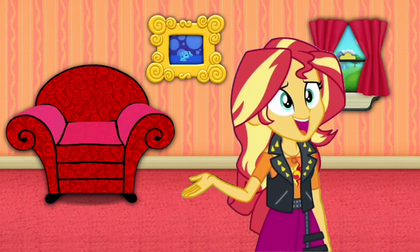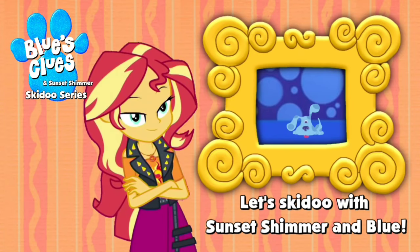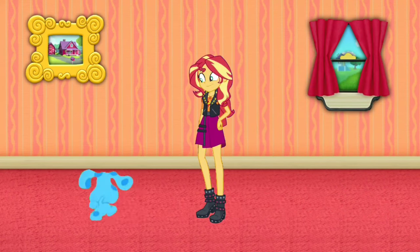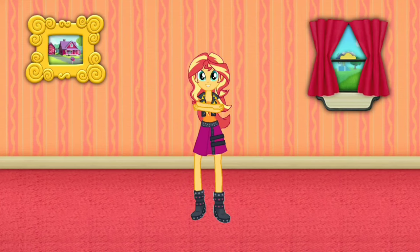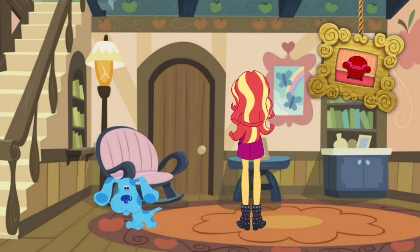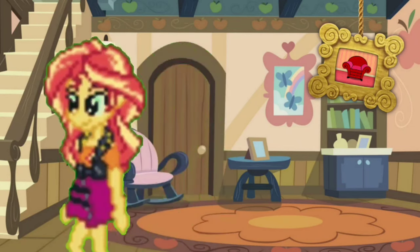Hey, Blue just skidooed. Let's go too. Hey, Blue just skidooed right into that picture of Applejack's house. Let's go too. Blue's got two, we got two. Wow! We're inside Applejack's house. Let's go look around and meet her. Come on!